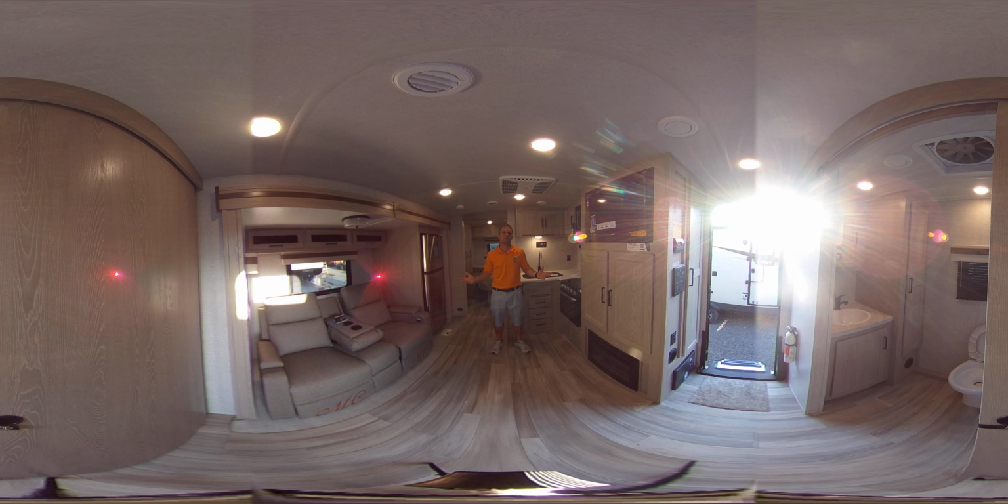We're in this brand new 2023 Rockwood Mini Lite 2511S. This is one of our most popular floor plans on the market. Figured I'd take a quick 360 video before this thing sells. This is a half-ton towable unit, weighs right under 5,600 pounds, and is only 26 foot long. We're going to start back here in the living room.